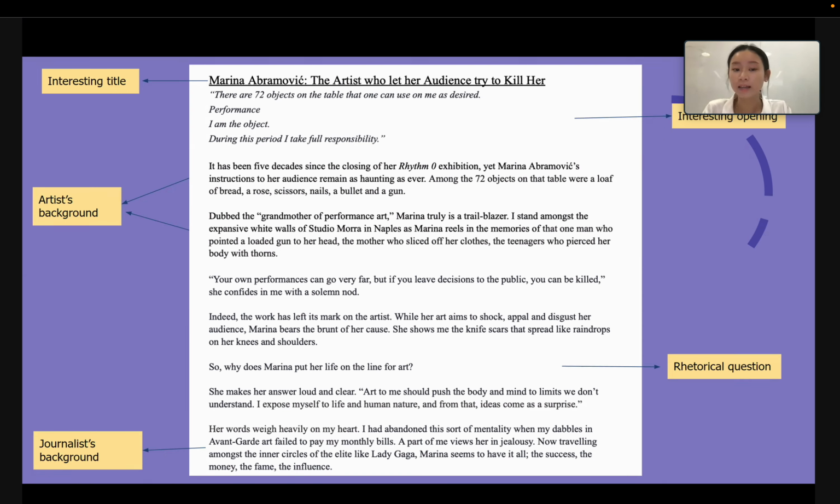Let's move on. Indeed, the work has left its mark on the artist. While her art aims to shock, appall, and disgust her audience, Marina bears the brunt of her cause. She shows me the knife scars that spread like raindrops on her knees and shoulders. So, why does Marina put her life on the line for art?